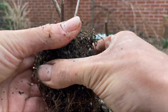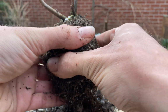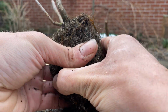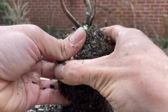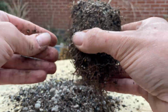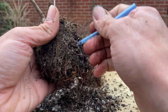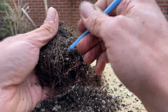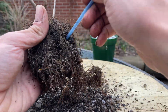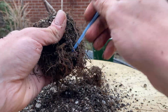This is an even bigger tree, or not really bigger. The trunk on the other one was thicker than the thickest one on here, but this one's got 3 trunks, so overall I think there's more in this one. So this one's a little bit trickier actually. I'll just use the stick right away. I think there's a lot of fine root in there that I couldn't really get my fingers in between. Some big ones too.